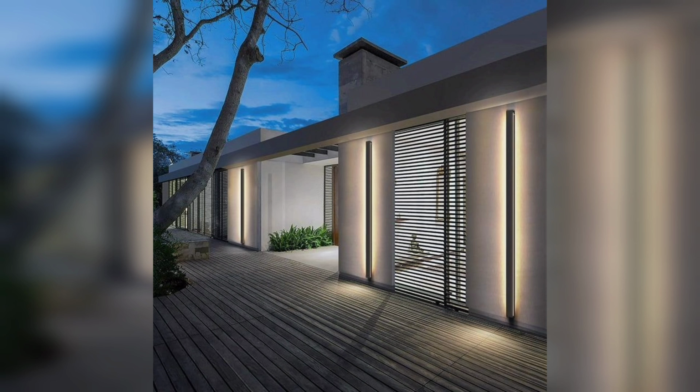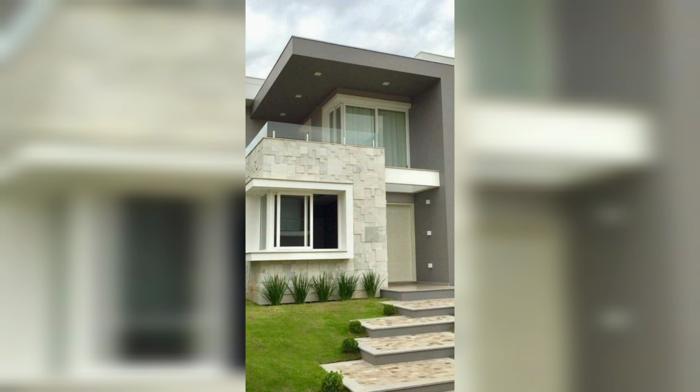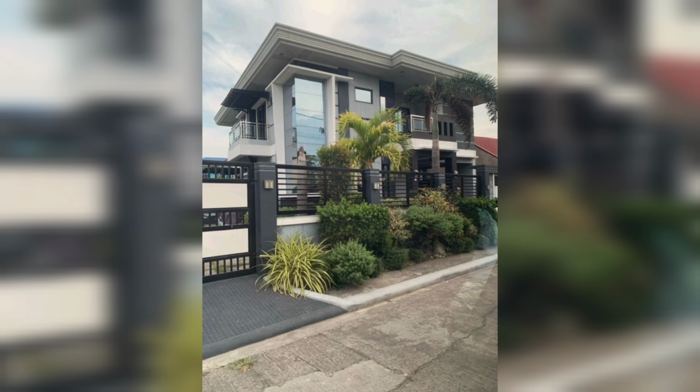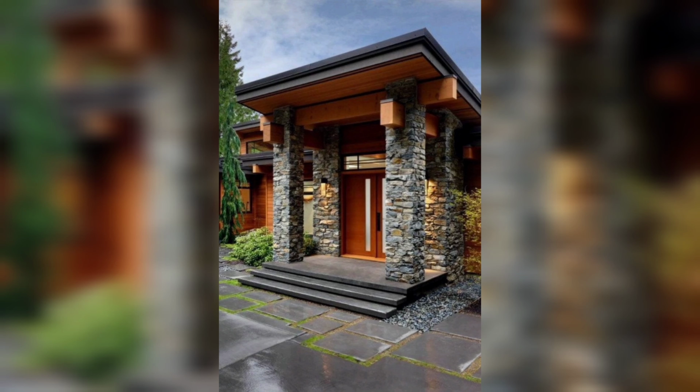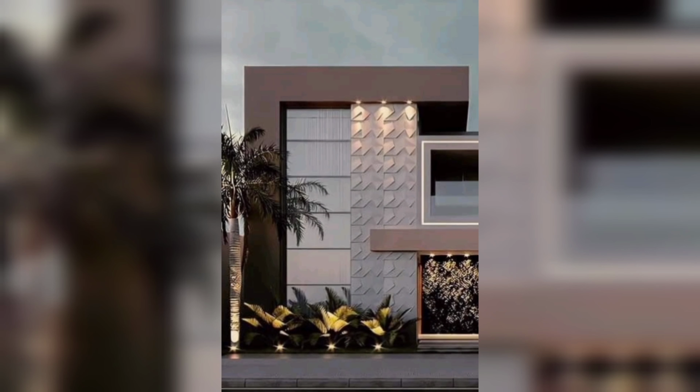So whether you prefer minimalist elegance, nature-inspired bliss, fantastic marvels, rustic charm, or artistic expression, there are front wall design ideas for everyone. Remember to consider the overall style and architecture of your home when making your choice. With these innovative ideas, you can transform your home exterior and make a lasting impression.